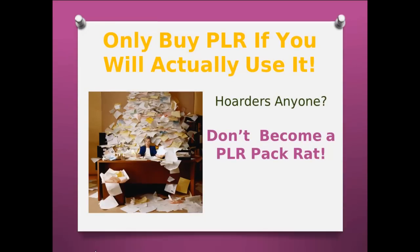Our first tip: only buy PLR content if you're actually going to use it. We've all seen the show Hoarders. PLR, yeah, it could easily fit into that show. Don't just buy PLR thinking you're going to use it down the road, and before you know it, you have a hard drive full of PLR that's just sitting there collecting virtual dust. So don't become a PLR pack rat.